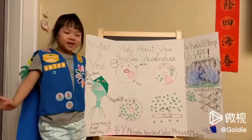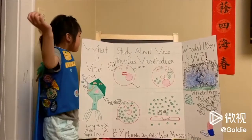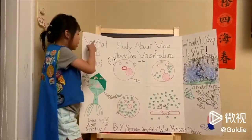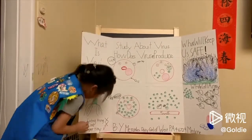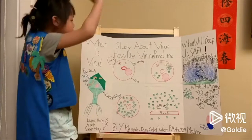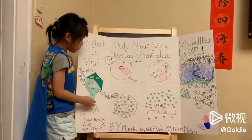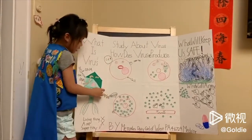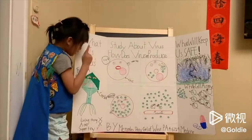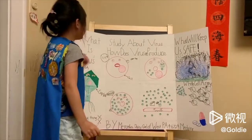Hi, my name is Mercedes and I'm going to tell you about viruses. It's not a cell, but it's super, super tiny, and this is what a virus normally looks like, and this is the shell on it. It will protect DNA or RNA.